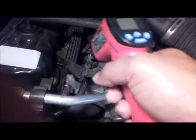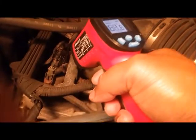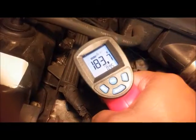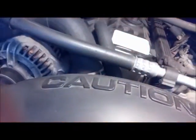I was running this for at least 40 minutes, and here are some temperatures. The first injector is 211. The second injector is 176, 206, 209, whereas the third injector is a little cooler, 183, whereas if I go to the last one it is 200. So you can see the sixth injector, this is 203. So it gets pretty hot.